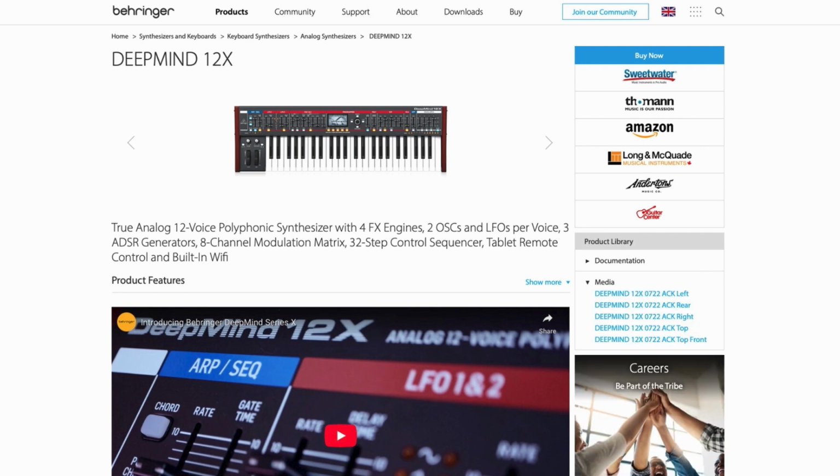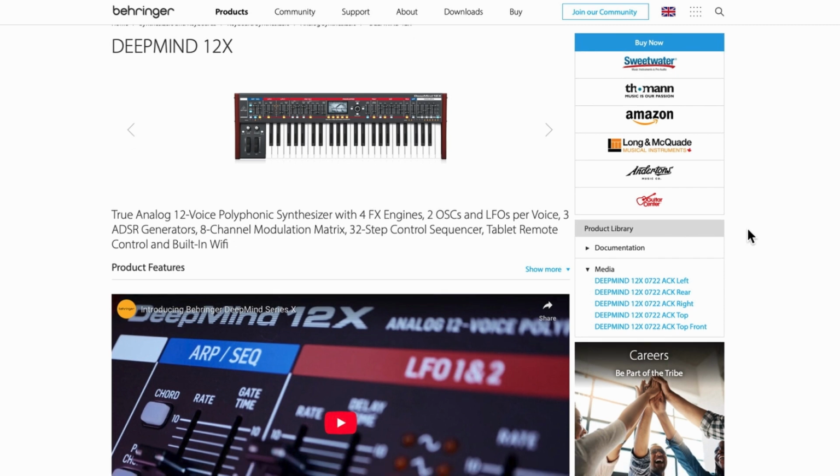So the Deepmind 12X is exactly the same synth-wise as the Deepmind 12. It is purely the graphics that have changed. It's not added anything else to the polyphony or the effects or the oscillators or the LFOs. It is exactly the same spec, so it is purely a cosmetic upgrade. It does look nice because it's obviously more Juno-like, which is kind of what it's based on.